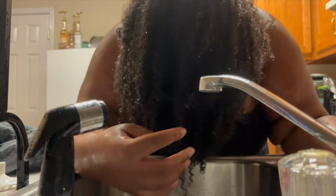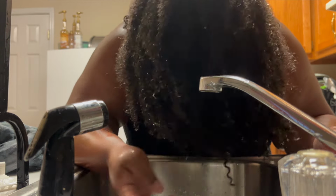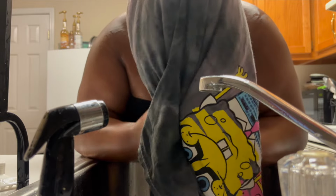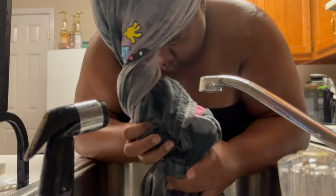Popping they are, if I do say so myself. Love that. Shout out to Nisha for this t-shirt. She got me this t-shirt when she came to visit, and I'm using it today for my hair.